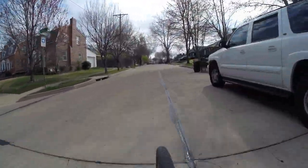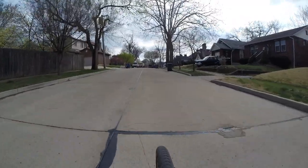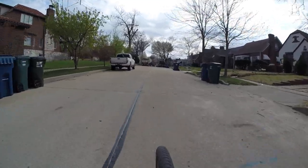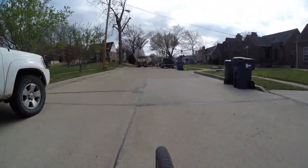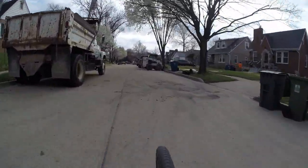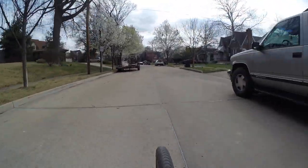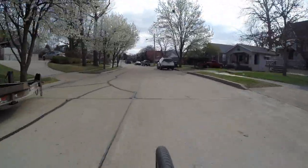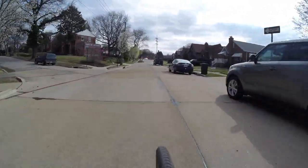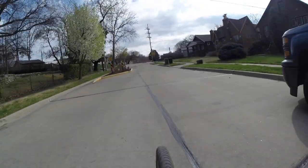I'm on a one-way road, which leads me to believe this isn't a road that's just gonna spill out onto a bigger street. Which might be Big Bend Boulevard up ahead, a little ways maybe. Dump truck. And the bobcat. Nice relaxing Wednesday morning commute to work by bike.